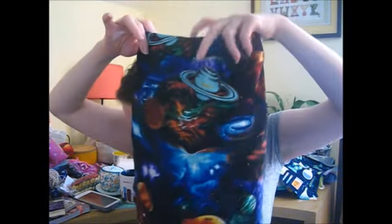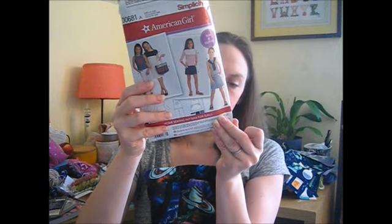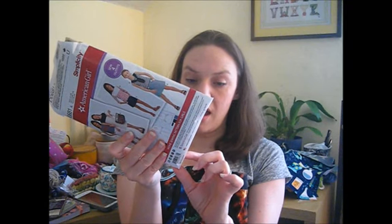This is a pattern that I have down here, so I'm going to reach over. This is a Simplicity pattern that's an American Girl theme. The pattern number is D0681. It's a really nice pattern because it has a lot of different pieces to it. So it has pants, shorts, skirt, tote bag, knit dress, and tops. So it has like a long sleeved, short sleeved, and tank top. It has a knit dress. Like I said, it has that tote bag, and then it has a skirt, shorts, and pants. So there's a lot in this envelope.